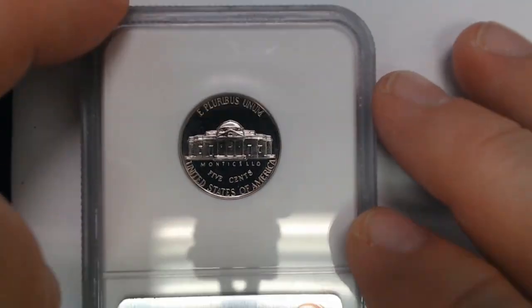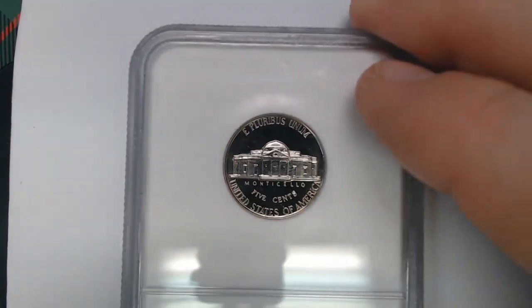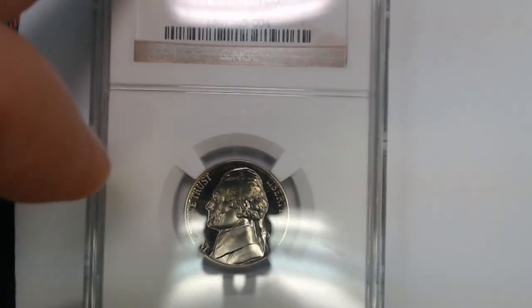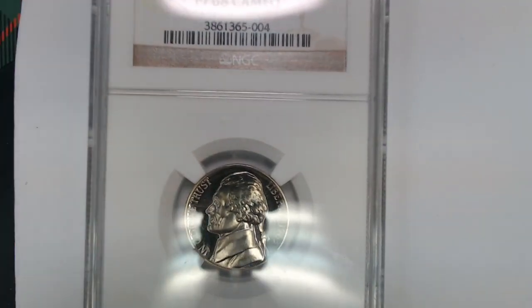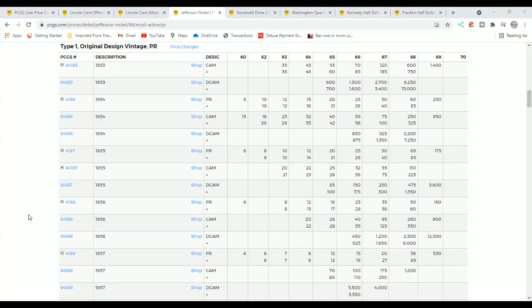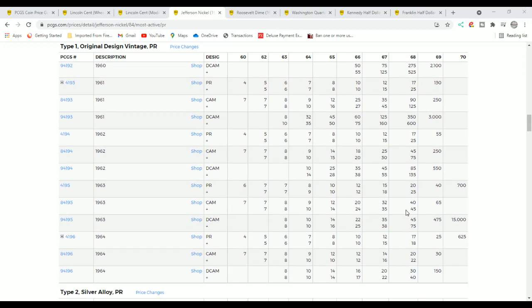And like I said, we're looking at video here through plastic, so it is kind of difficult to see. And then here is another 68 Cameo, 1963. It's a different year, and we can take a look at what the values are for these. Scroll down to the Cameo, and we're looking at a 68. It's $40. So you can see the difference here. It's hard to send these off.